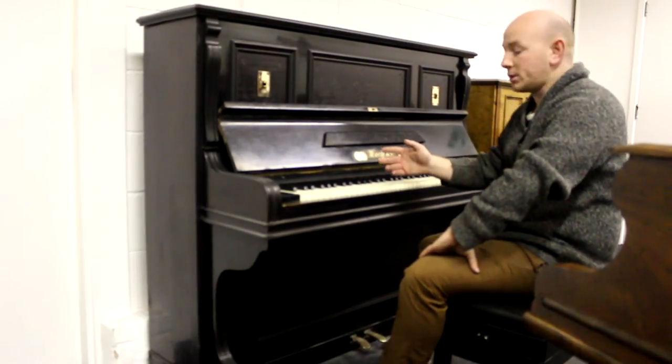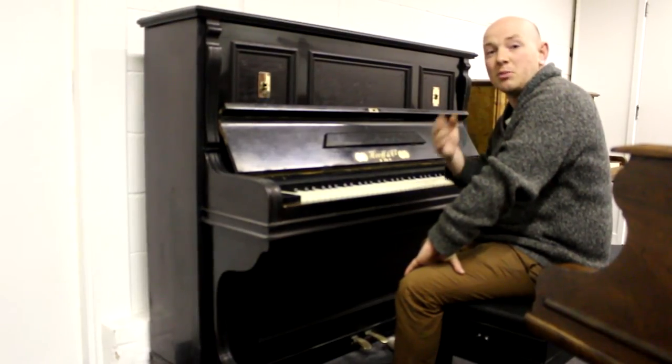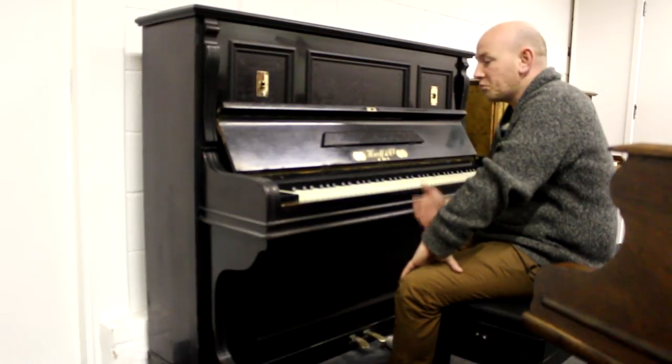As you can see in here, folks, the piano is playing quite nicely. This piano would be ideal for a beginner or somebody who's maybe a little bit more advanced than a beginner. What more can I say?